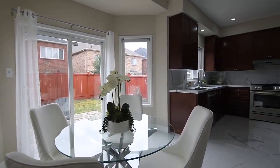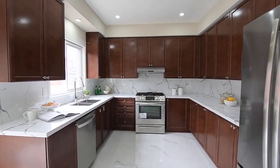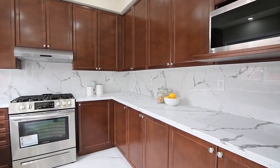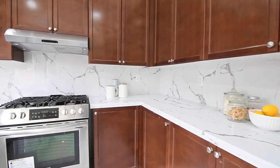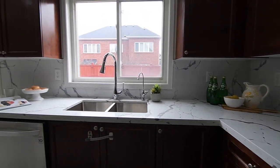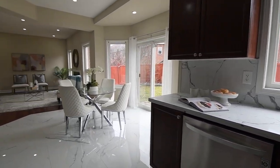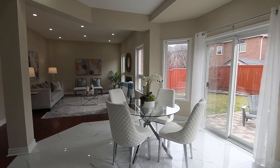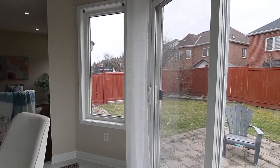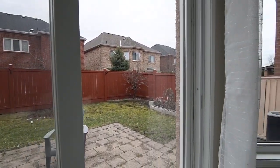Richly hued cabinetry with a classic design bring a warm and welcoming vibe to the kitchen, and are paired beautifully with updated light-colored quartz counters and backsplashes. A stainless steel French door fridge, gas range, dishwasher, and double undermount sink add modern sleekness, and gorgeous upgraded polished tiles finish the floor. A sliding door walkout extends entertaining to the outdoors during the warm weather months, with the fenced-in backyard featuring a stone patio, landscape garden beds, and a storage shed.